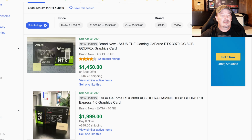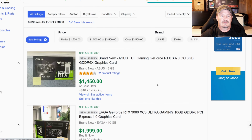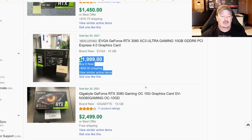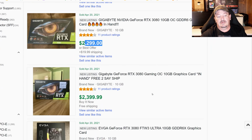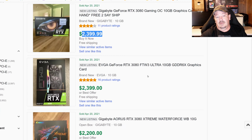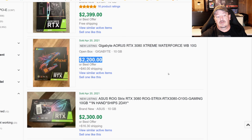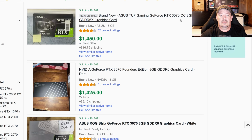Alright guys, let's start out here on eBay. We're going to look at some prices and what some GPUs are going for. The ones that are in green have already sold. They've already sold and they've already been processed. This is what the cards are selling for. And we're looking at the 3080s. You're looking at $2,000, $2,500, $2,300, $2,400, $2,400, $2,200, $2,300. Next tier down, we'll look at the 3070s.